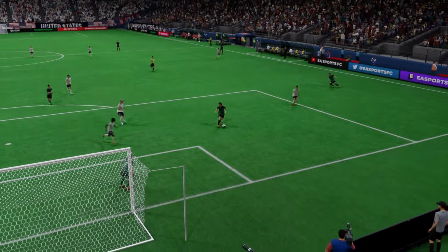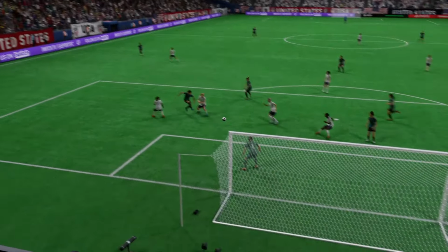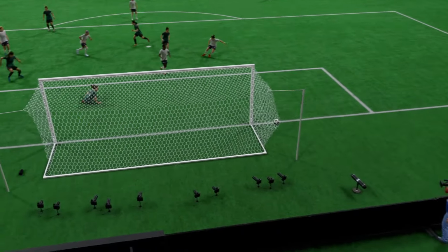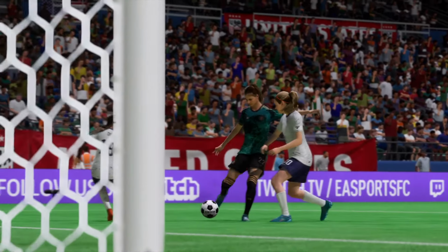Let's see this again, because the delivery into the box couldn't be any better. Played into just the right area. But look at the defenders. They lose their concentration, become sloppy with their marking, and as a result, they find the ball in the back of their net. Just not good enough.